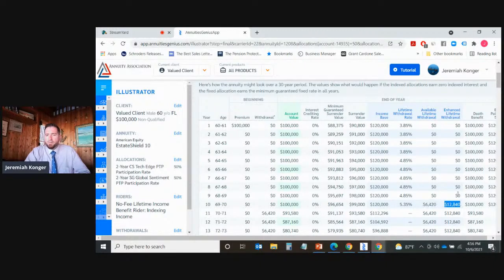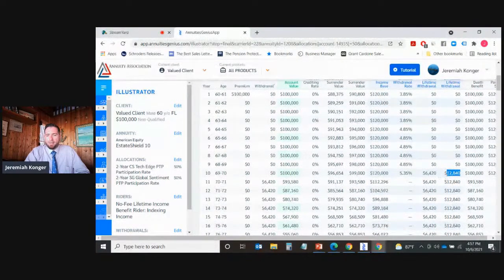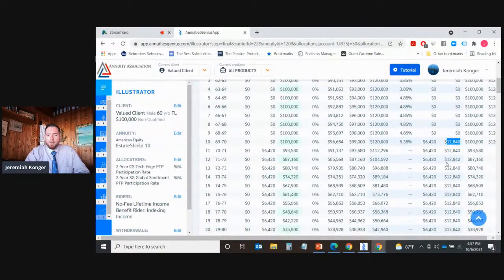In the event you have a need for nursing home care or confined care, that 200% multiplier will apply to that $6,420, essentially doubling it to $12,840 and paying that amount for up to 5 years, in the event you had a need for confined care. After 5 years, it would default back to the $6,420 in this example.